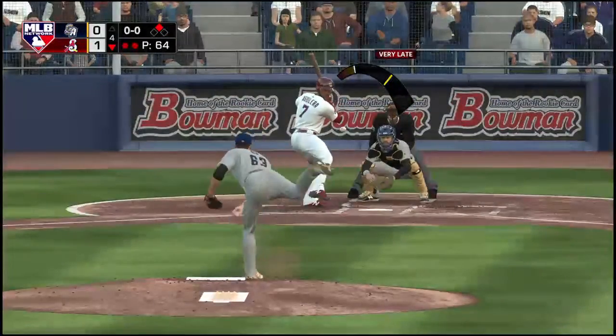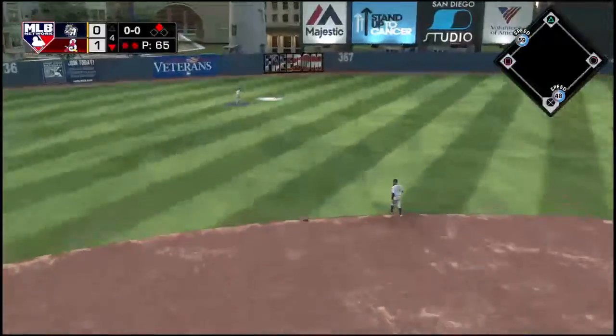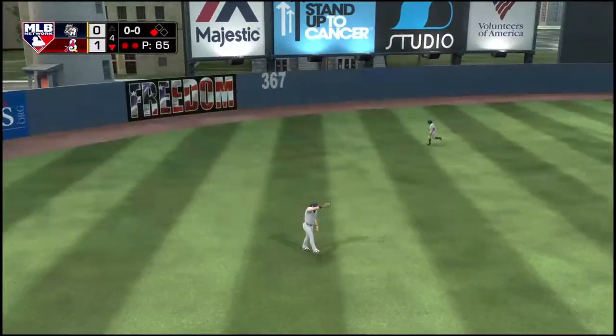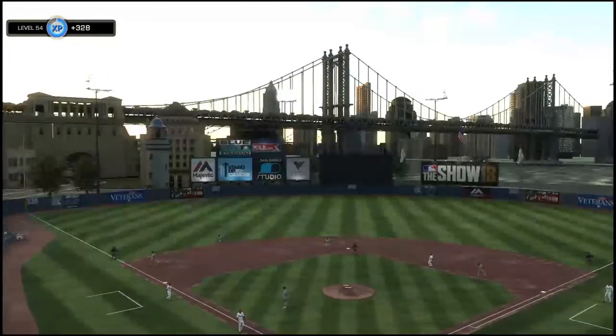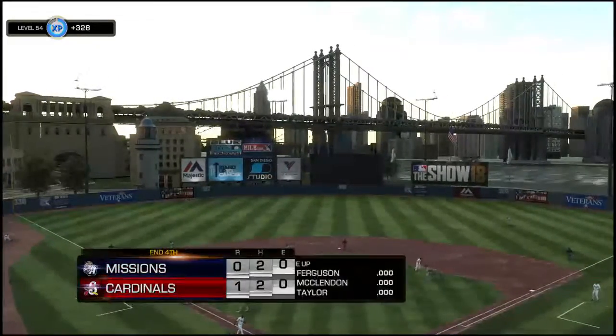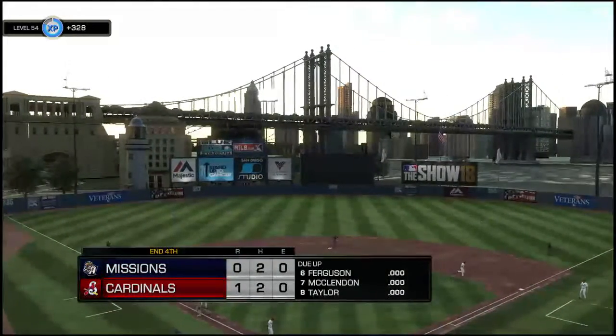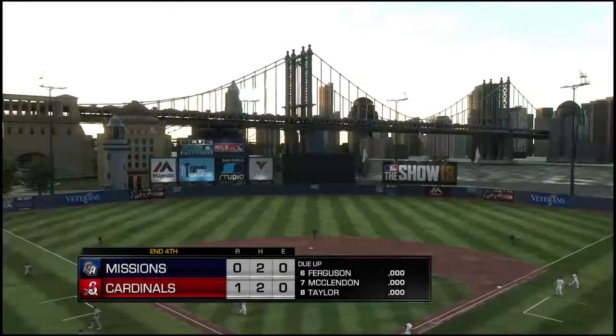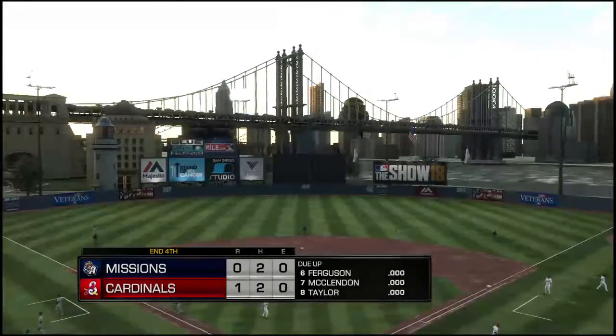Into the box, Anton Aguilera. He offers at it and hits it in the air to left. And he'll get there in plenty of time to put this one away, and that ends the inning. So they pick up a run on 2 hits, no errors, and a man left. We've played 4 full, and Springfield leads this thing 1-0.